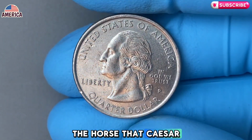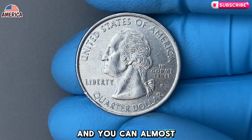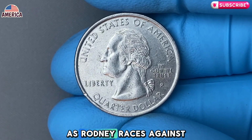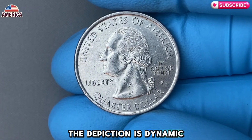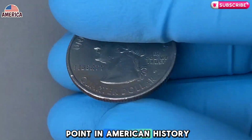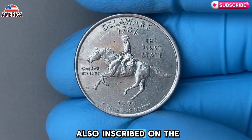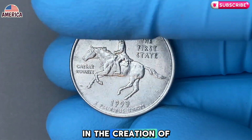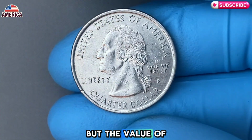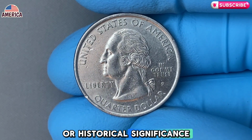The horse that Caesar Rodney is riding is galloping with intensity, and you can almost feel the urgency of the moment as Rodney races against time. The depiction is dynamic, capturing a key turning point in American history. The words "the first state" are also inscribed on the coin, reminding us of Delaware's pivotal role in the creation of the United States. But the value of this coin is not just about its design or historical significance.